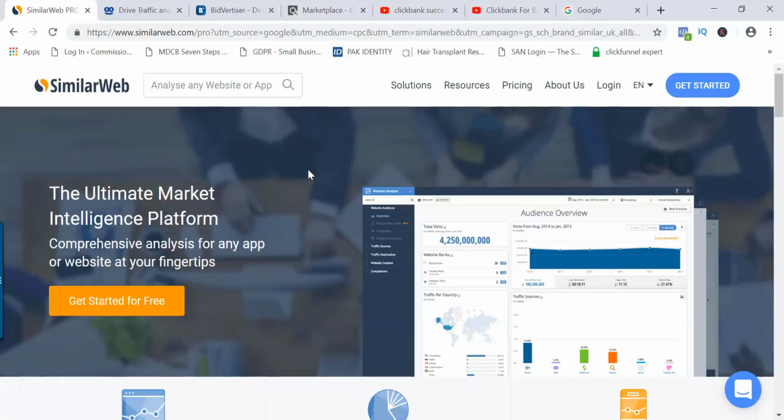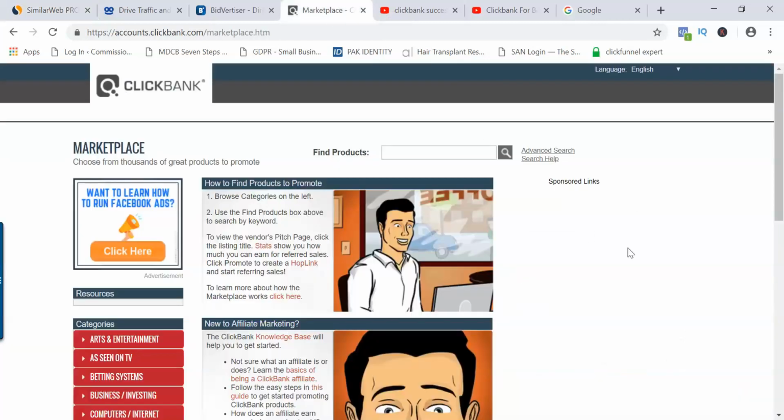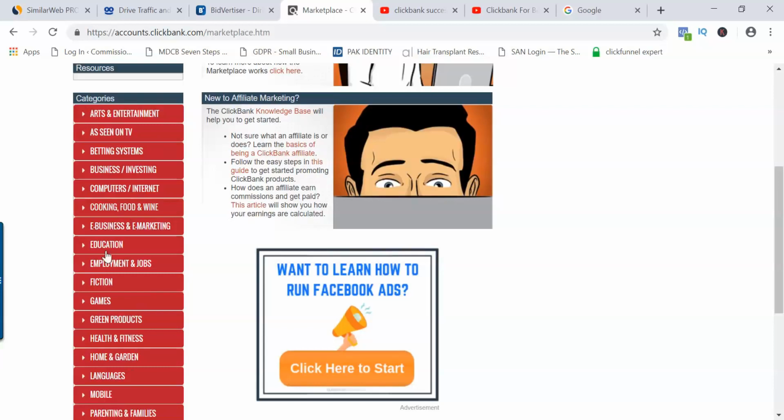If you don't know what Clickbank is, I'll give you a shortcut. Clickbank is an affiliate marketplace where you can promote information products, over 20,000 digital products online. They pay you 50 to 75% commission. Your payment goes straight into your bank account every 2 weeks, and you can go to the Clickbank marketplace and choose a product from there. This is the shortcut definition of Clickbank.